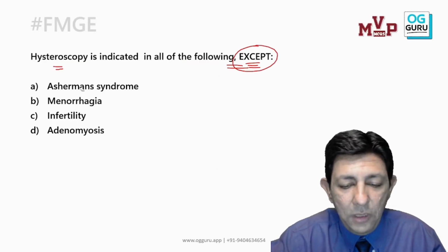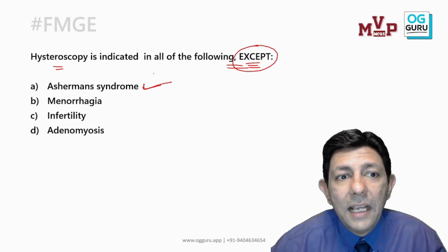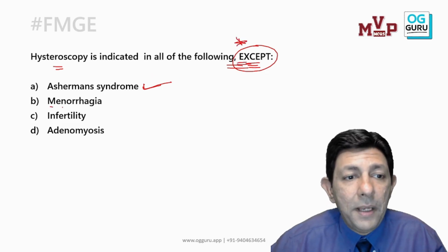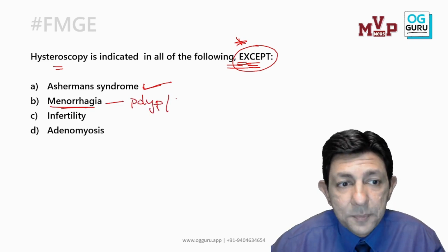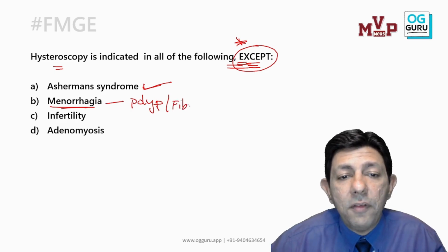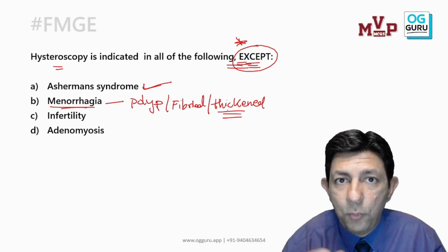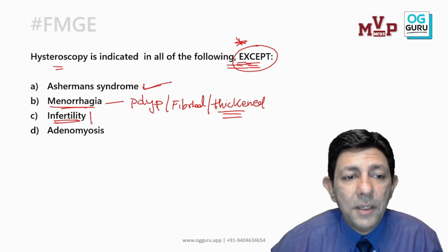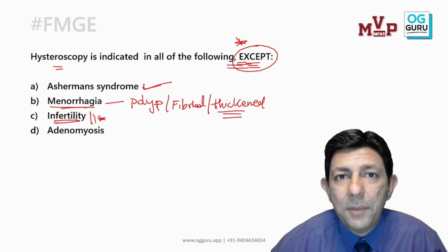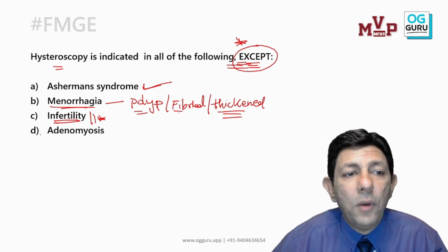So now when I look at the question paper, hysteroscopy is for Asherman syndrome. Of course, yes sir, diagnosis and management. The question is all except. Menorrhagia patients also, yes sir, a polyp can cause menorrhagia, thickened endometrium could be there. I can also take a biopsy. So polyp, fibroid, it could be endometrial hyperplasia. Endometrium is thickened. Of course, hyperplasia is the diagnosis under the microscope on histopathology, but we can take the biopsy and see if there's any hyperplasia or not. And infertility patients also, because all those things I told you, the septum, adhesions, fibroid, polyp can also cause infertility. So A, B, C, all patients as and when required, we will do hysteroscopy.